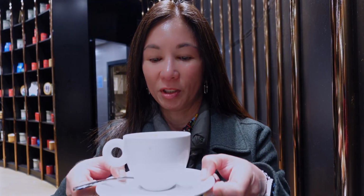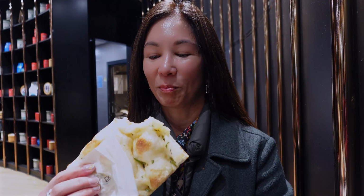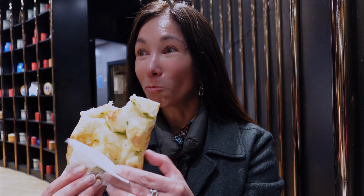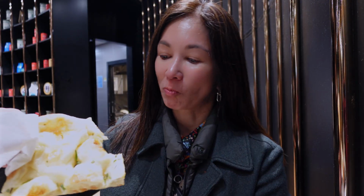So, what we ordered, of course, a cappuccino, some pastries, and a focaccioi. Not focaccia, but a focaccioi. I have never heard of that term before. I guess if it's just the bread, it's focaccioi. Yeah. Oh yeah. So fluffy. So good.